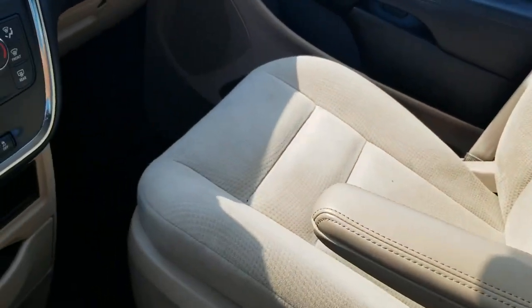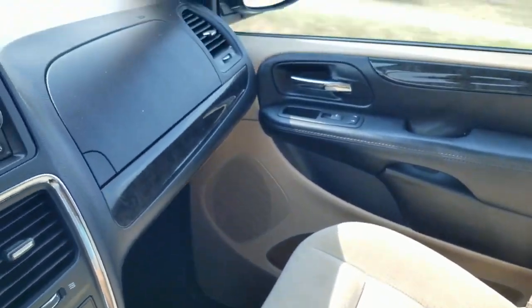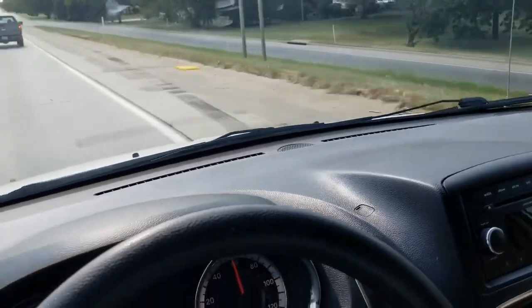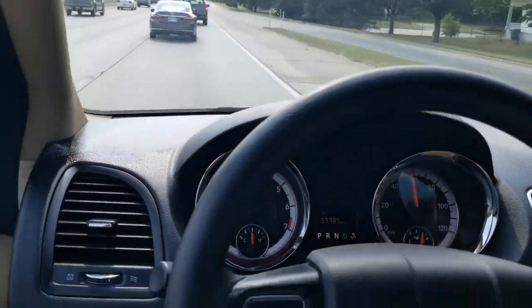I read online that the average vehicle costs about $1,500 a year to maintain. Our warranties are nowhere near that. So talk to me about those, and do keep in mind we don't have any hidden fees.